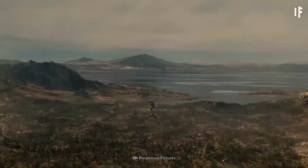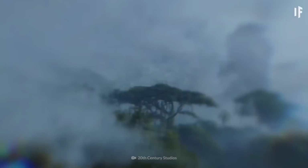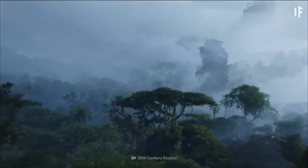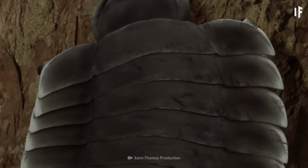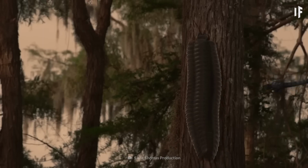Now, enough talking. Let's travel back in time, 300 million years ago, and dive into the Carboniferous Age. Now, the first thing you'd probably notice would be the giant insect-like creatures.